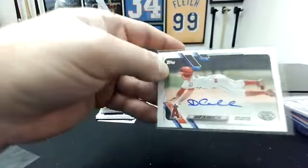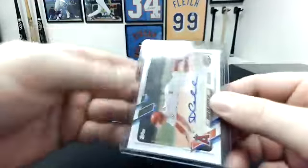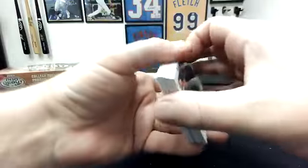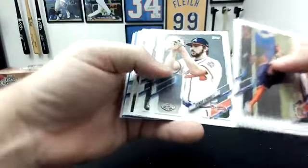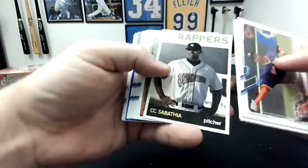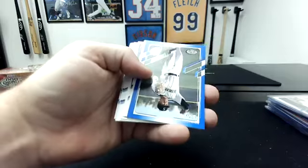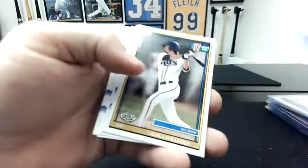Base auto. It's kind of a cool photo. Fun auto. So far they've all been stickers. I don't know if there's any on cards in this. Maybe the one of ones. Julio. Wander. Detmer. CeCe. Torque. That's Noelvi Marte to 150 on the blue.